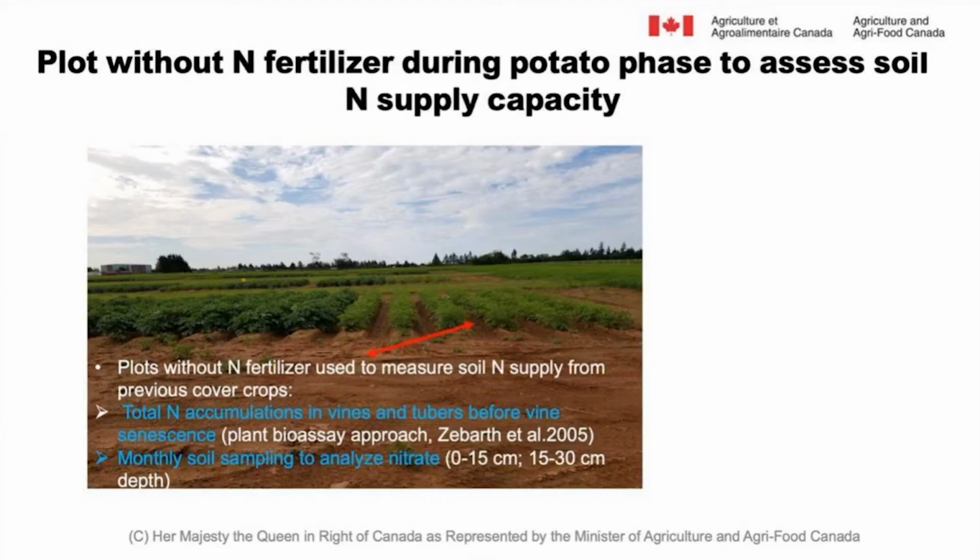We also do a monthly soil sampling to analyze nitrate at 2 depths, 0 to 15 and 15 to 30 centimeter depth. Normally, we do our monthly soil nitrate analysis across all plots, but I will focus only on the nitrate taken in the plots without nitrogen fertilizer, because we are more likely to see differences in these plots than sampling on the plots that received nitrogen fertilizer, because every time we sample there, we are basically sitting on top of fertilizer.